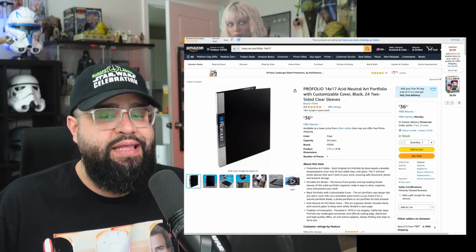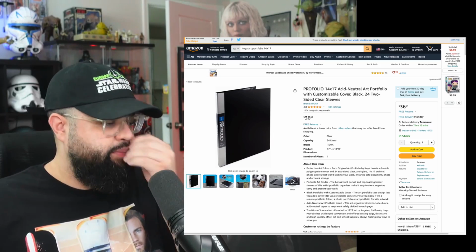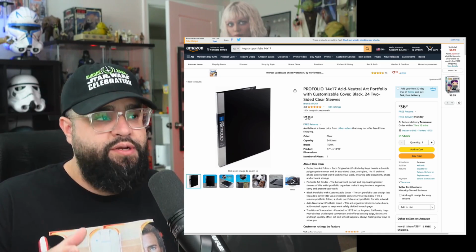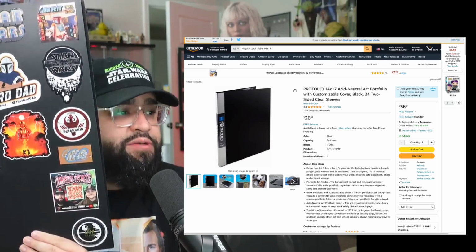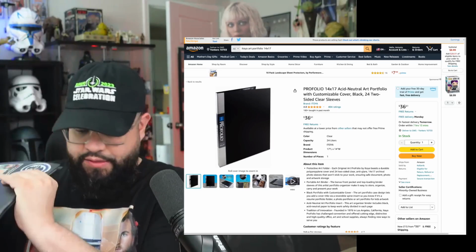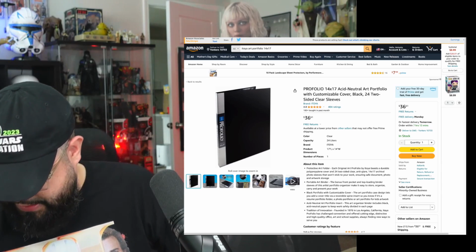For certain prints like that, I don't really want to roll them up and put them in a poster tube, because some of the paper is a little bit thicker, a different material. So that's why I like this bad boy. When I go to Japan, I'm going to have this with me and the smaller one and just have everything packed away nice, neat, and safe.